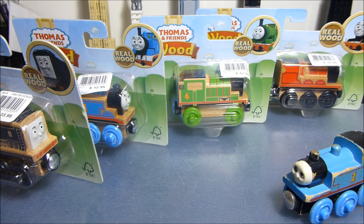Okay, so I want to talk about pricing and the way these engines are sold. When I discussed Diesel 10, I said the pricing in Australia hadn't been confirmed. Now, it has been confirmed, and this is at one of the pretty much most expensive places you will buy toys in Australia, but they are one of the main places to get Thomas Wooden Railway, and now Thomas Wood, so I think it's still relevant.